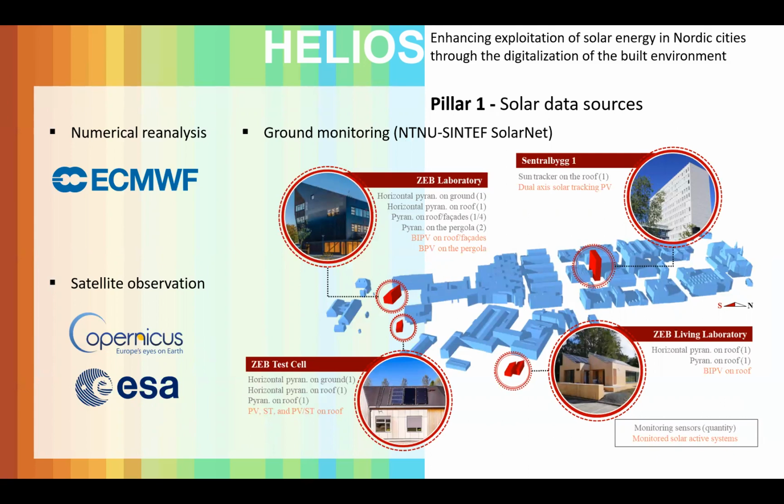Pillar 1, solar data sources. We have been investigating different data sources ranging from numerical reanalysis and satellite observation to ground monitoring networks. The ground monitoring network we are using now is the one at Gløshaugen that Steve also showed before, and it comprises all the facilities where solar sensors are installed, and the facilities equipped with a PV system. So we can monitor both the solar irradiation at the surfaces and the power, the energy generation from the PVs in case they are equipped with them.